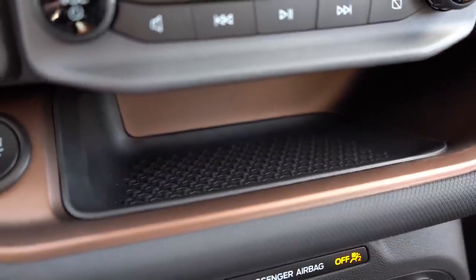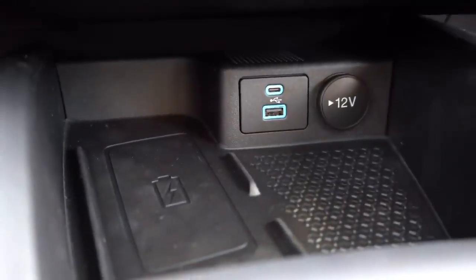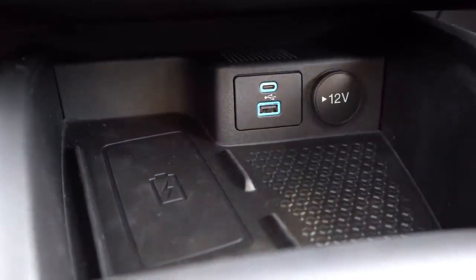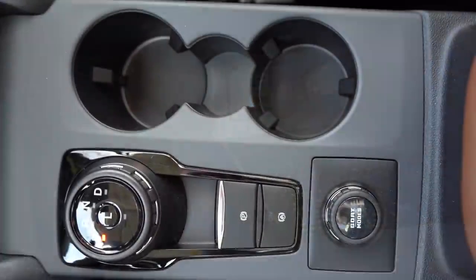There's a little bit of rubberized storage actually just below the infotainment screen. That's so things won't slide around there. Just beside my wireless phone charger here, you got a little more storage, 12-volt power outlet, typical phone charger, USB charger as well. Just behind that, you have dual cup holders.